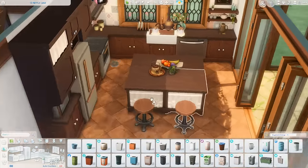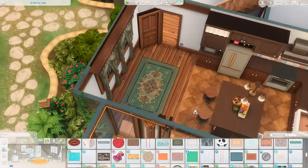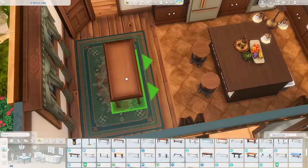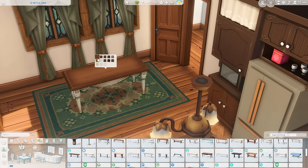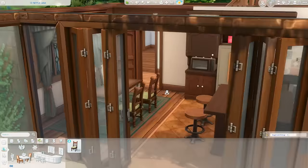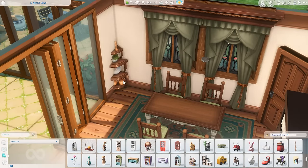And then over on the other side of the room, I decided this was just going to be sort of like an eat-in kitchen, but it's kind of more like a dining room. It's in the same room, but the flooring is wood, and I got a rug over here. It's pretty simple, using a base game table with some chairs from Cottage Living. And then I got a cute little shelf piece over in the corner, as well as some plants and a place to hang up your broom.